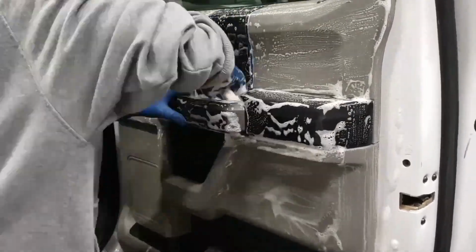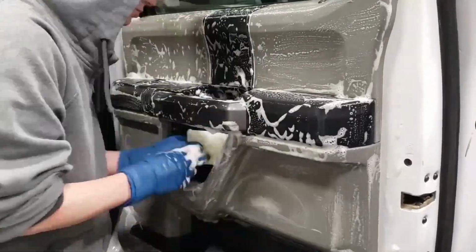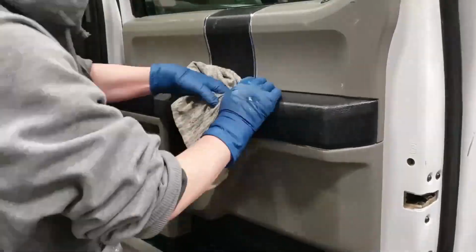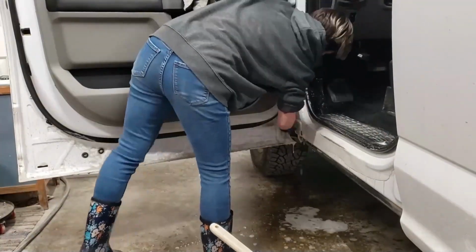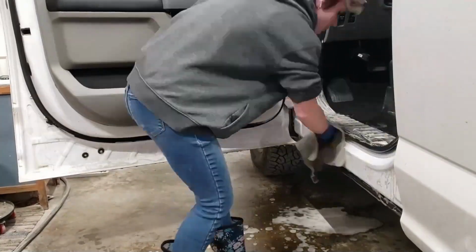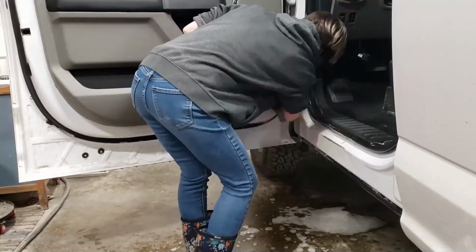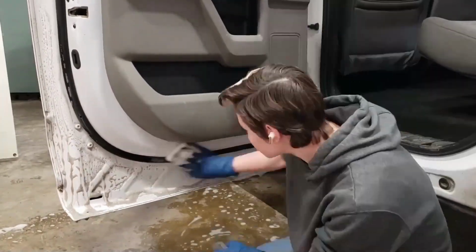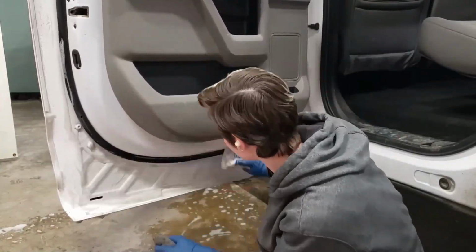They didn't have a bunch of dirt in the grains of the plastic texture. That was really nice. The door jambs were probably one of the most satisfying parts about this truck. You can just see the transformation all at once, to just see all that dirt and dust come off. It was really nice to do. Door jambs are definitely one of my favorite things to do, along with the windows. They're usually the most satisfying part.